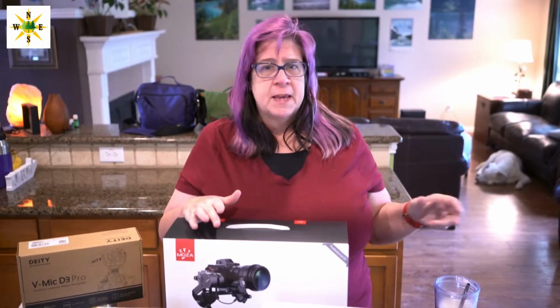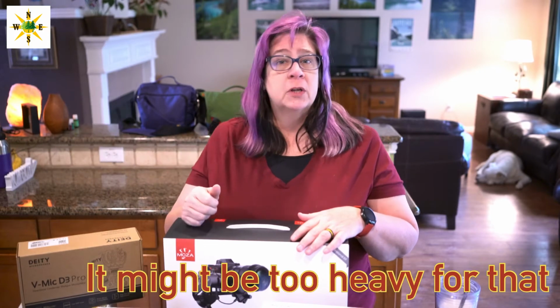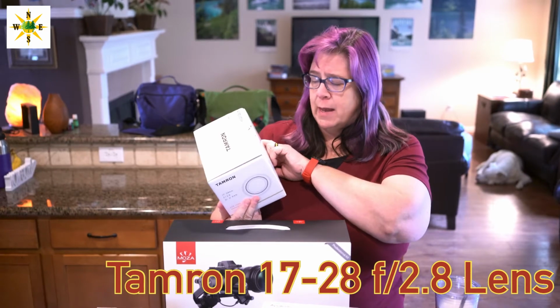Most times people are using gimbals to get footage of landscape, right? Footage of the area, fast movement, something to tell the story. I also want to use the gimbal so that I can do vlogging where the camera is looking at me. And with that desire, I needed a lens. So I purchased the Tamron 17-28 f2.8.